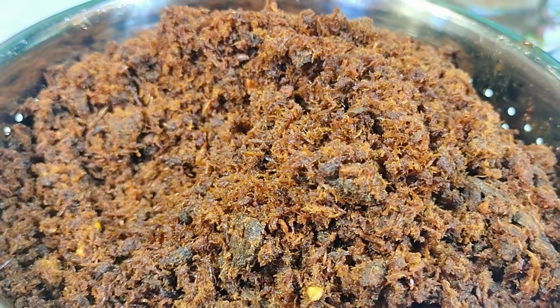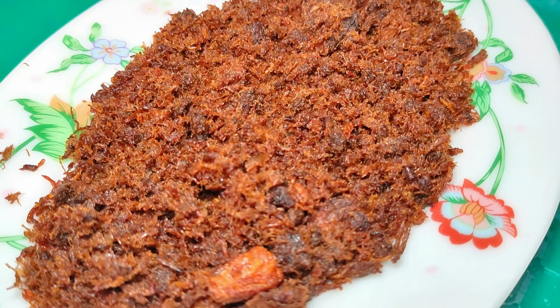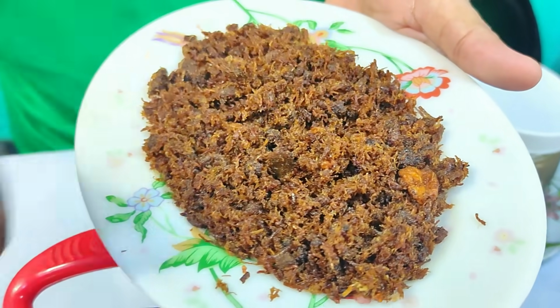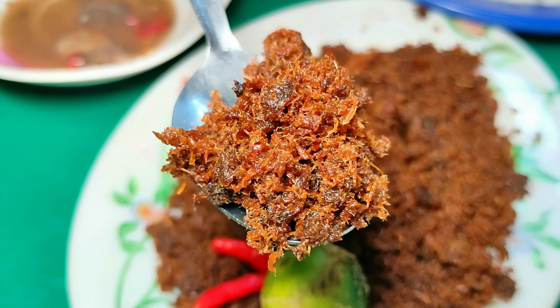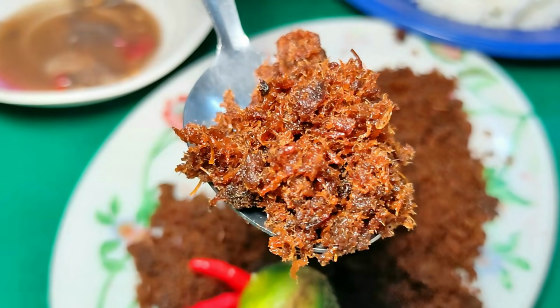Their best-selling dish is their Carabao flakes or tapa. Tapa is a dish consisting of strips of marinated cooked carabao meat. Its marinade is made with various ingredients and it is fried until it becomes a crispy, delectable dish. The original Carabao flakes here in Davao. In Cebu, we don't have such a meal. So let's try first.